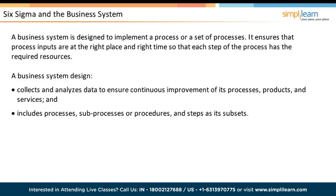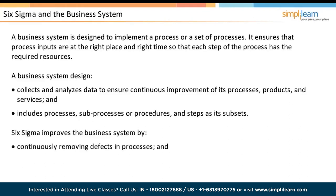Human resources, manufacturing, and marketing are some examples of processes in a business system. Six Sigma improves a business system by continuously removing the defects in its processes and also by sustaining the changes. A defective item is any product or service that a customer would reject. A customer can be the user of the ultimate product or service, or can be the next process downstream in the business system. Let us learn about Six Sigma projects and organizational goals in the following screen.